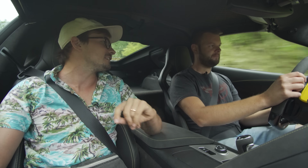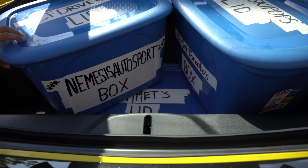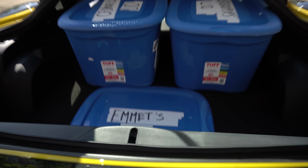Can you fit a box in it? Let's find out. 2 boxes. CF Drive Co's lid on Nemesis Autosport's box, Kevsky Pops' lid on 6 Set Toronto's box, and Emmett's lid. Supercar, fail. Supercar fail. Yeah, total fail, because we fit 2 boxes.